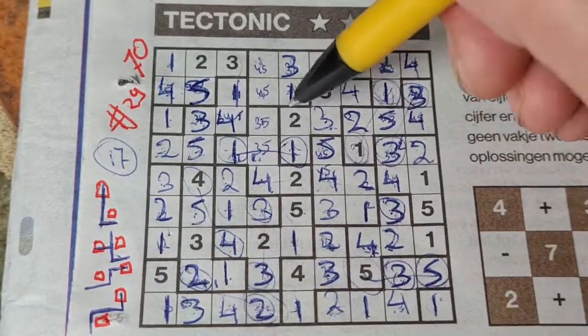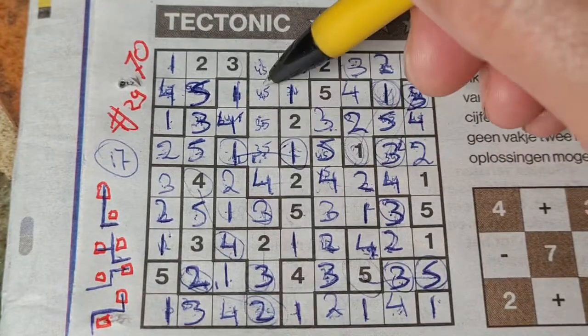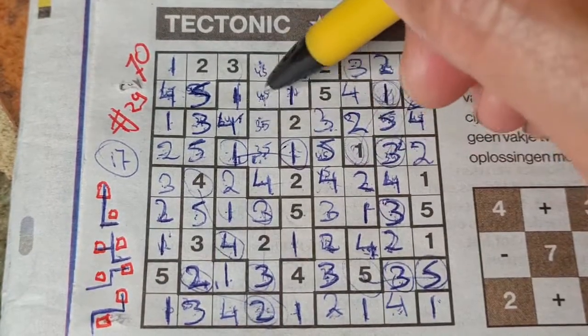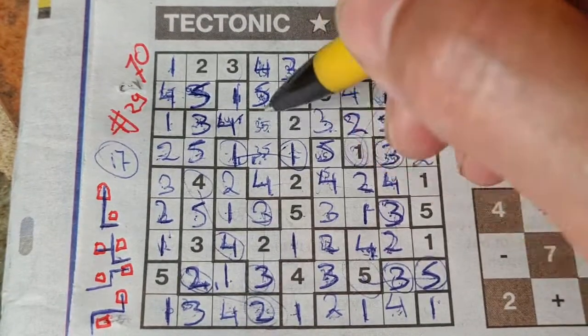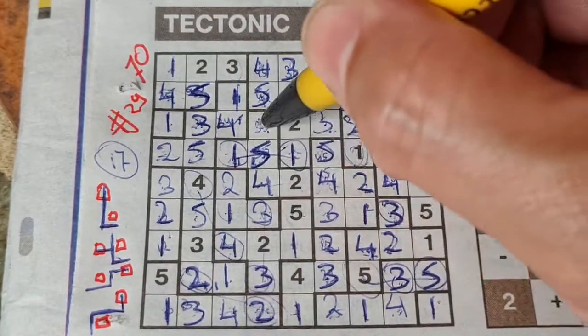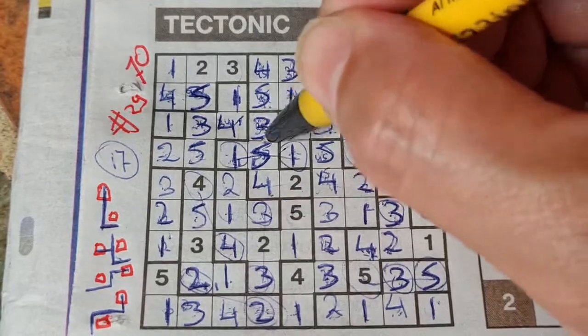Alright. 3 and a 5, 4 and a 5. We see here 4, no 4 there, 4 should be here, and a 5 goes there. Now we have a 5 there, so this box can't be 5 anymore, that box should be a 5, and this box should be a 3.